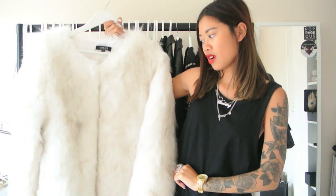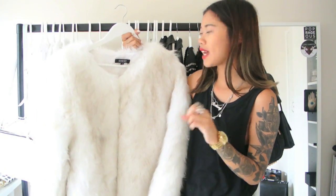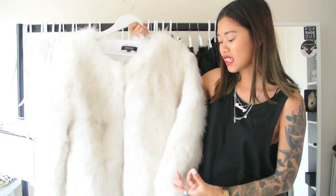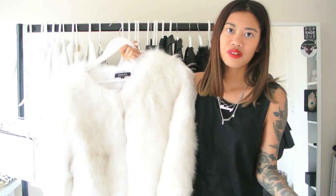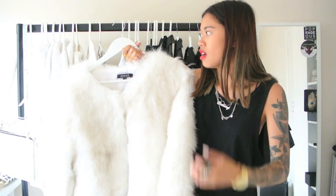This is the other one, and it is the cream. It does have little speckles of brown as well, which I really like. Size small again, and it's definitely a lot thicker, so it's perfect when it snows. So yeah, I'm so excited to wear these, especially with a pair of big black boots.